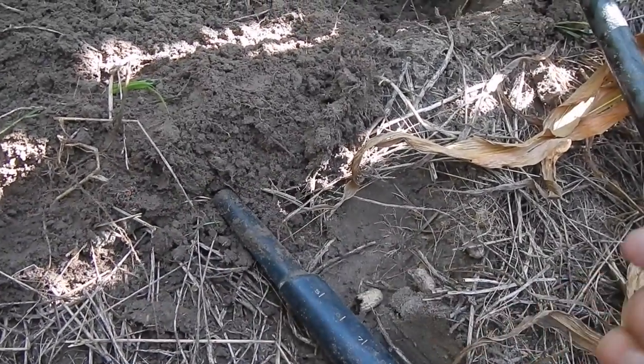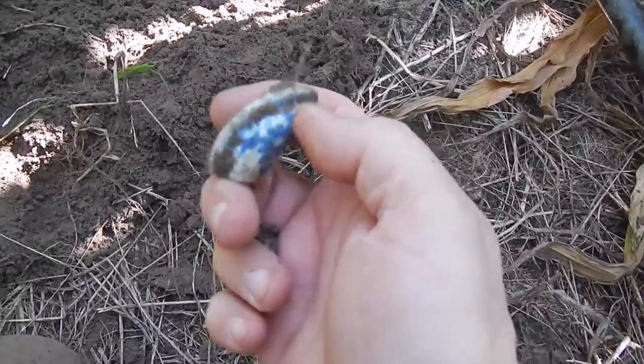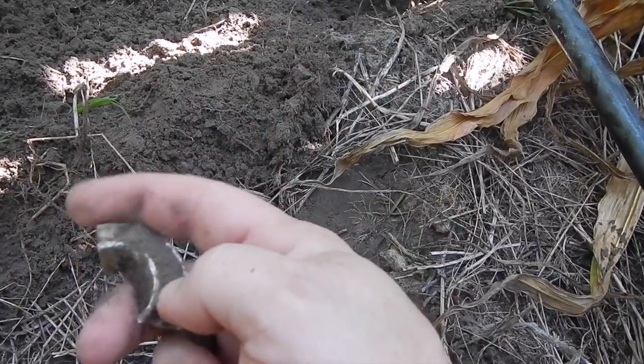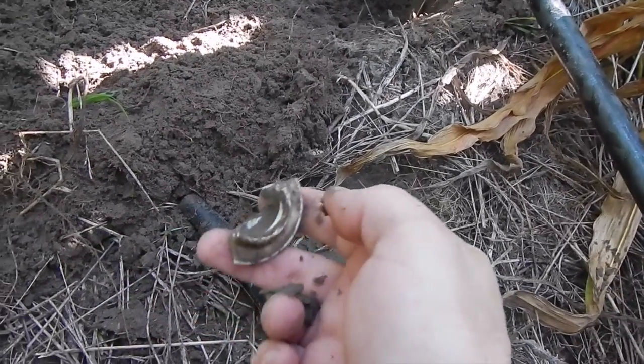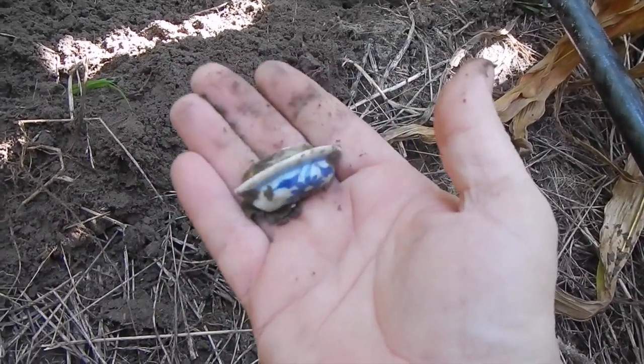The stone's gone. A little heart shape. But also down in that hole, found a non-ferrous target, and it's a pretty big piece of pottery. It might have been a candle holder. Pretty sure that's what that was. See how it's round right there? So that's pretty cool. Alright, glad I dug that little piece.